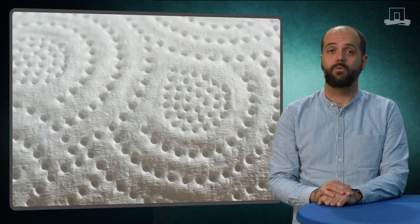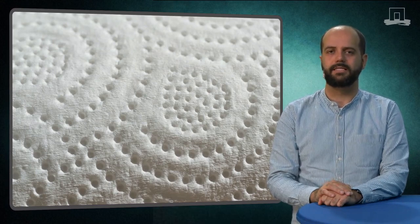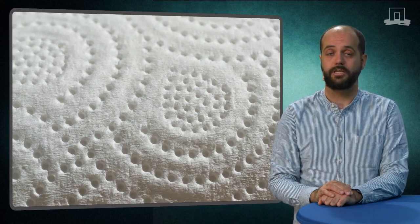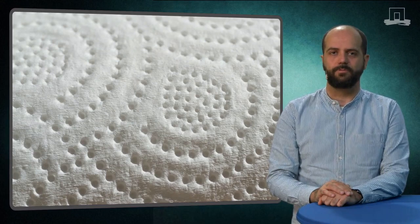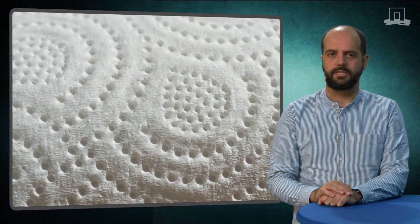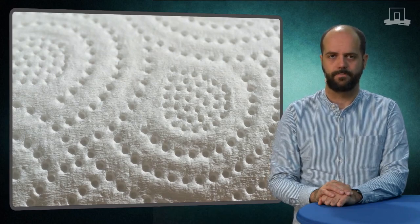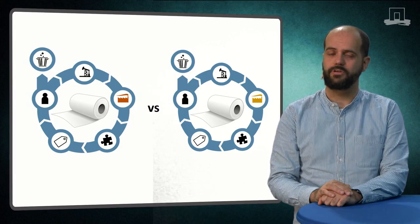The second study I want to mention compares 2 identical products in different ways. The article is titled Detailed Life Cycle Assessment of Bounty Paper Towel Operations in the United States. And it compares the environmental performance of producing the same paper towel products at 2 different manufacturing facilities in 2 different locations. One of the facilities is a state-of-the-art facility, and the other is an older facility.